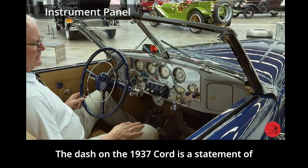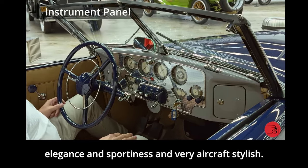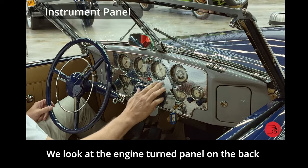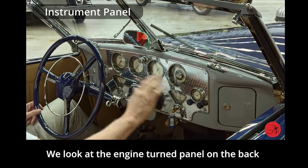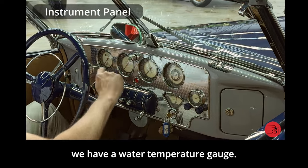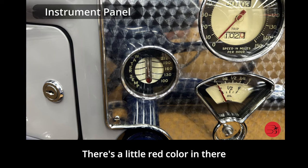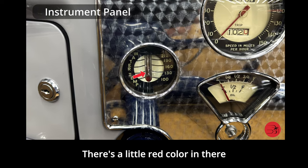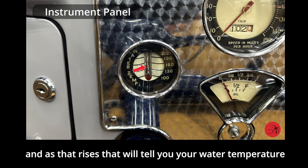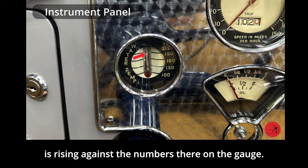The dash on the 1937 Cord is a statement of elegance and sportiness, and very aircraft stylish. We look at the engine turned panel on the back and the full array of gauges. Starting off here on the far left, we have a water temperature gauge. It's very similar to a thermometer. There's a little red color in there, and as that rises, that will tell you your water temperature is rising against the numbers there on the gauge.